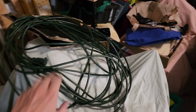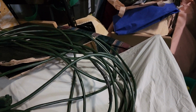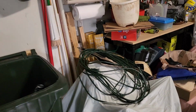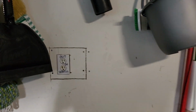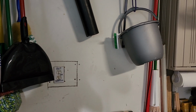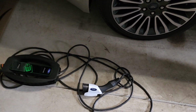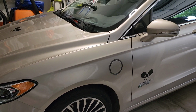But the cord is the culprit here, and this one, as you can see, served us long and well, so I really don't care that it's toast. We can always buy a new one. They're not that expensive. But this is going to have to go. We might also look into a 240 volt outlet, which is why I said I might not be using this charger anymore, because if we have a 240, I'll have to get a 240 volt charger and plug it into the 240, and the car can charge in under 3 hours on 240, which I think is magnificent.